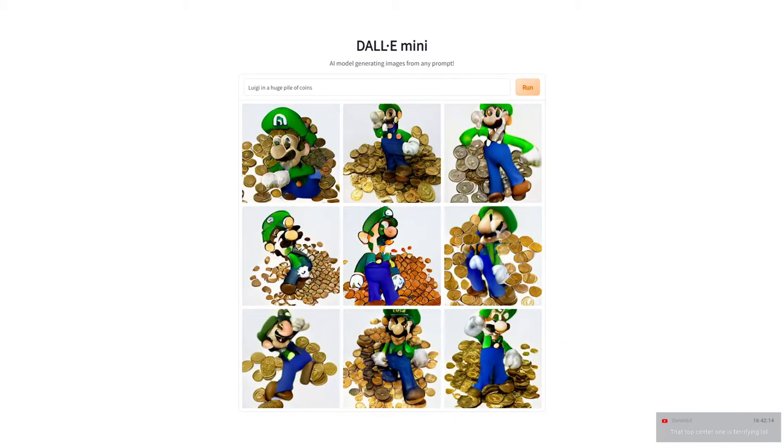I tried variations of Rich Luigi and didn't get anything decent until I tried this version. Luigi in a huge pile of coins. Out of these 9 pictures, I would say charitably, most of them look like coins. The ones in the middle left and center look more like weird nuts or like scales. Honestly, the piles aren't that huge. I was picturing some Scrooge McDuck stuff.